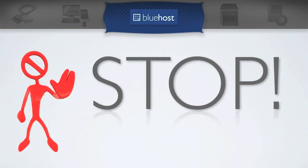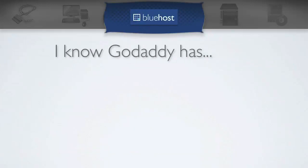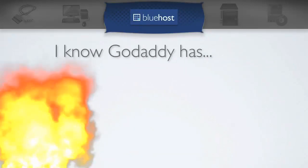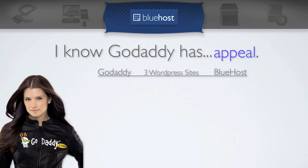So we're going to stop for a minute because I know there are some people holding out saying, "Hey, but I thought GoDaddy was the cheapest." Well, this is cheaper than GoDaddy. Let me show you. I know GoDaddy has a certain appeal for some people. But let's say you want to do something really simple, something basic, like hosting 3 WordPress sites with their own domain names. That's something pretty much anybody might do. WordPress makes putting a website up quick, so let's price this out.